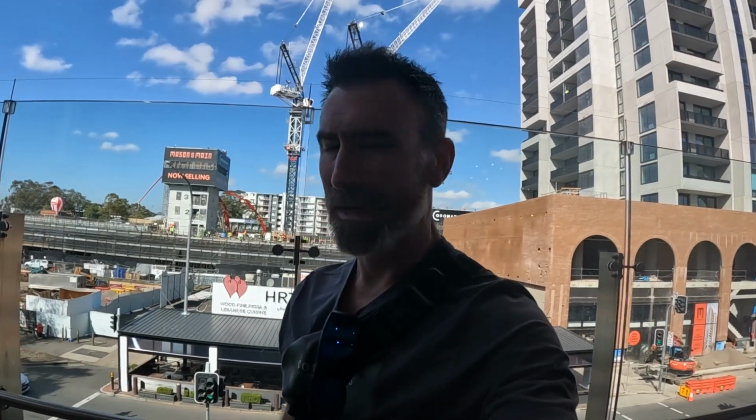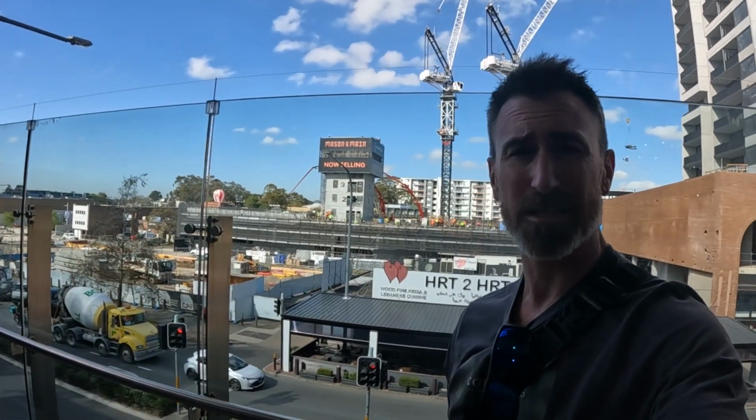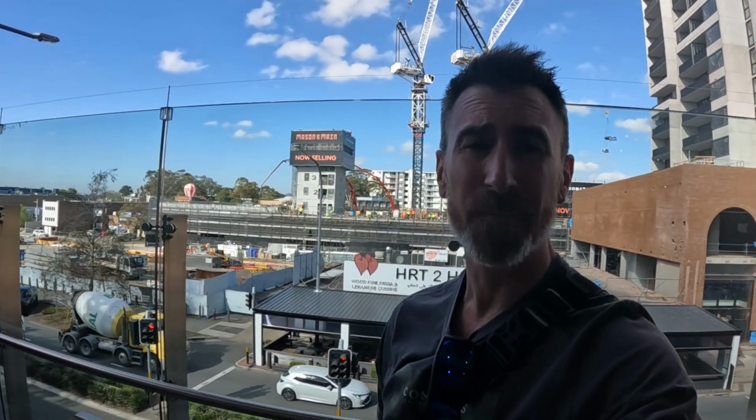Finding YouTube. Now, you'd be convinced that this is the CBD, or perhaps even Parramatta, unless I had told you otherwise. But what we're actually looking at with all this construction is Merrylands. Now, for anyone who hasn't seen Merrylands before, hasn't been here for a while, it's changing rapidly. So now, let's go take a look around at Merrylands, Sydney, Australia.